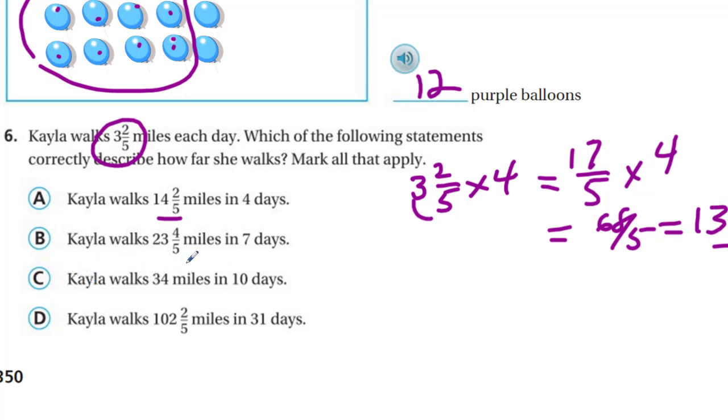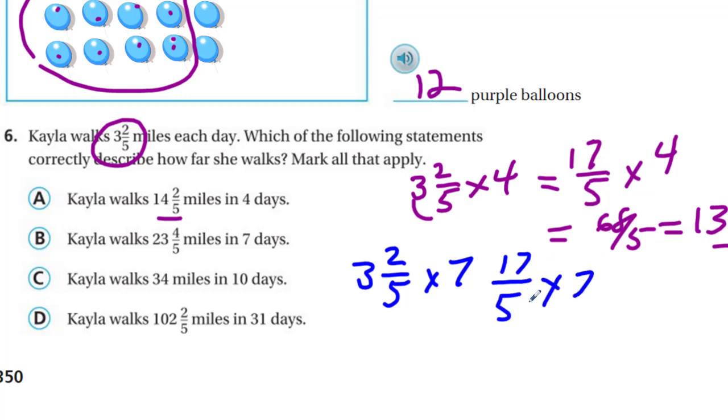Kayla walks 23 4/5 miles in 7 days. So again, if this were to be true, we should be able to take the 3 2/5, multiply it by 7, like we did on that last one, and let's see if that will be true. Again, I'm going to turn this into a fraction greater than 1, which is going to be the same as the one up above, so 17/5 times 7. Again, no common factor.